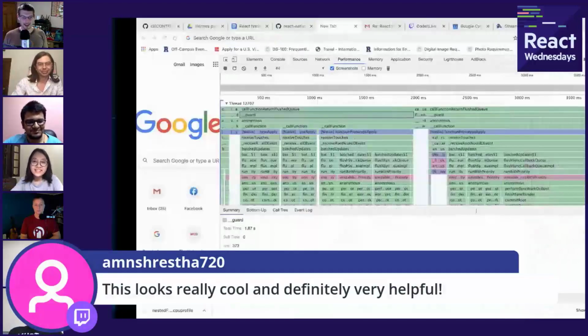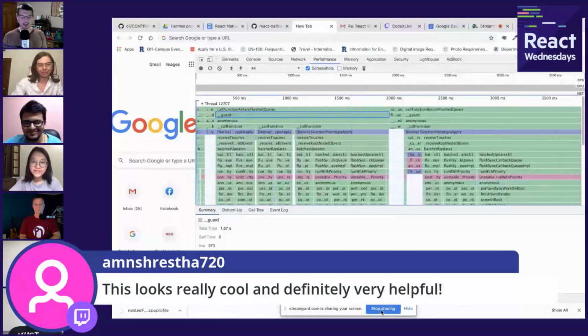We got some comments from the chat as well. In my third year in university, I was building the equivalent of GeoCities sites for the web, which did not contribute to the greater good of the software ecosystem. So definitely very well done.